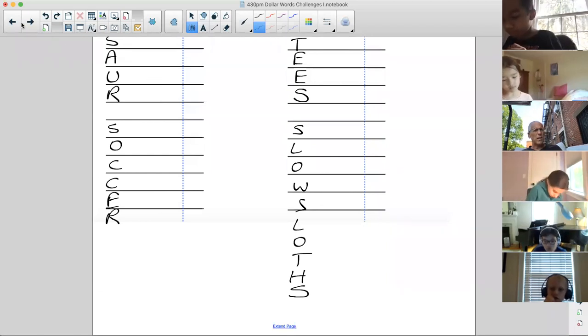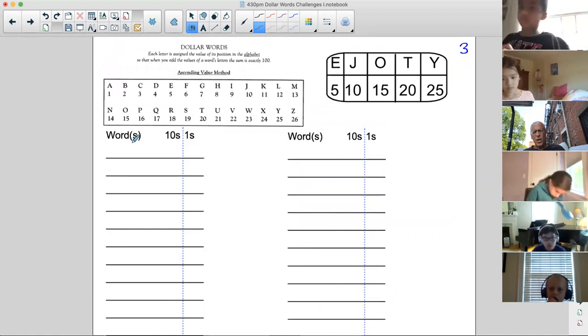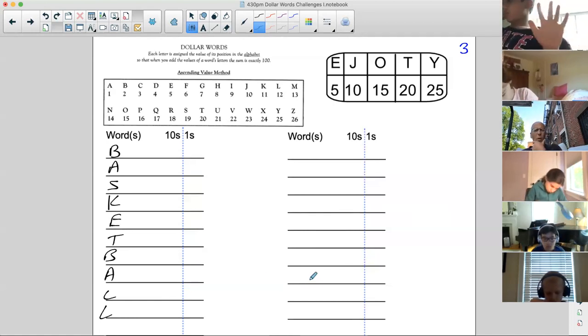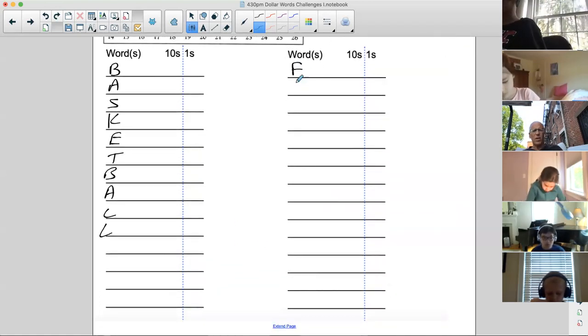Raymond, what are you doing, buddy? I'm still drawing the diagram because mom's printing the packet. But you can write it on any piece of paper. Raymond, just come up with a word that you can try. Maybe basketball. I love it. Go ahead, write it down. Who has another one? Go ahead, Mark. I'm doing football. Ooh, football, because there's 2 O's and a T.